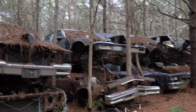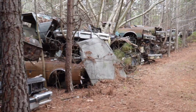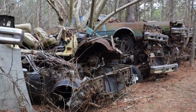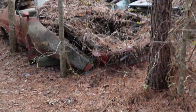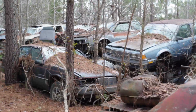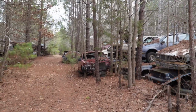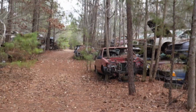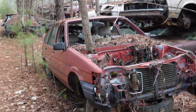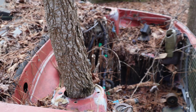Oh my gosh. I could spend all day, probably 2 weeks, just walking through, looking at stuff. Look at that. I like this one over here. Check this out. I remember this last time I was here. Literally, there's a tree growing through the strut tower hole on that.